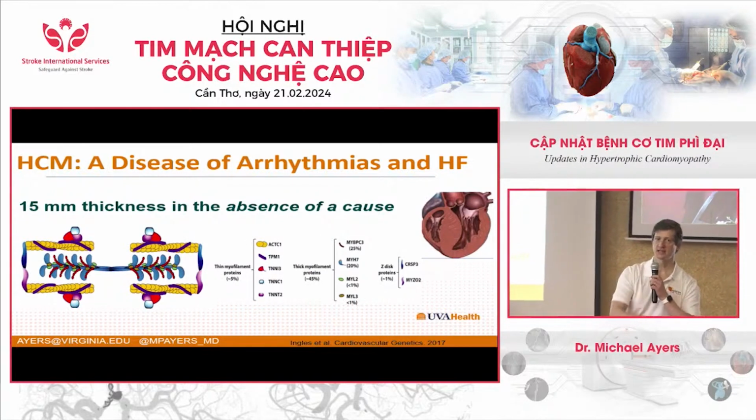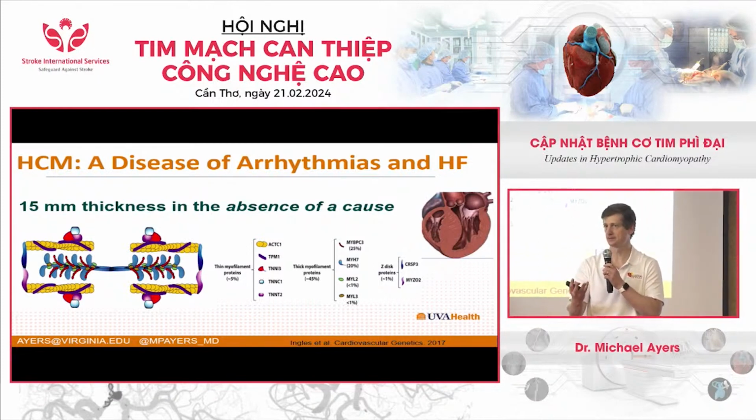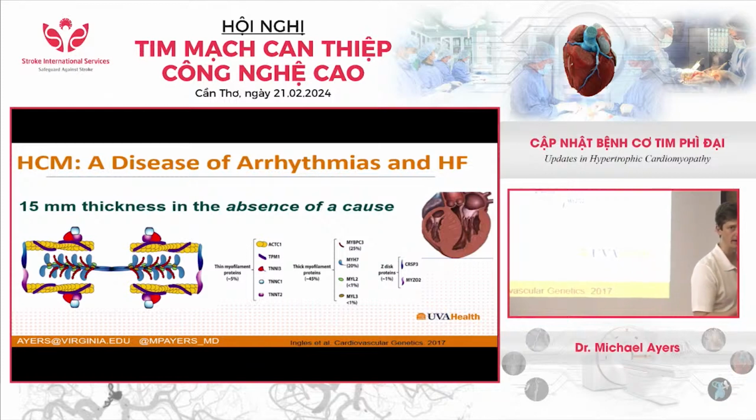Now, if you went back to the 1990s and you read editorials about hypertrophic cardiomyopathy, what you would see is a promise that this is going to be the great genetic cardiovascular condition. We're going to be able to define everyone's genetics who has hypertrophic cardiomyopathy. And all these patients that looked slightly different are going to be put under one umbrella. This was done by Cricket Seidman's lab at Harvard in 1992.